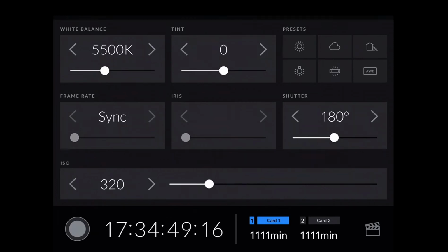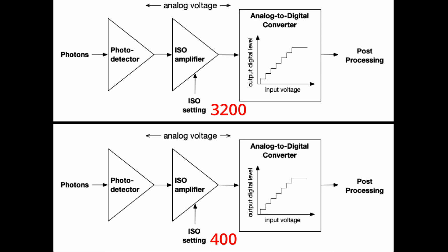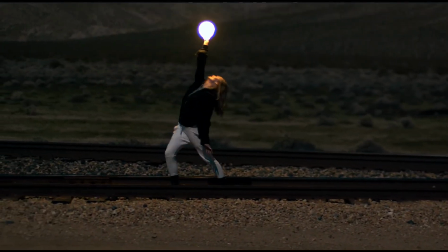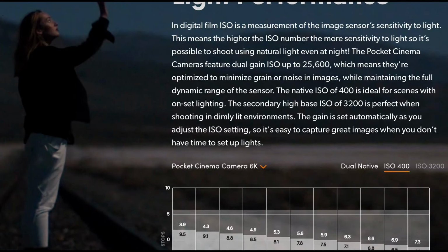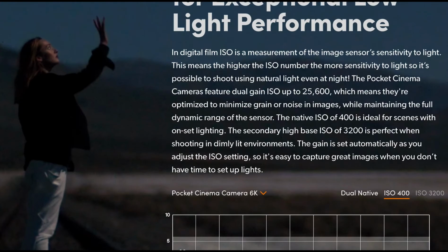Some cameras have what is known as a dual native ISO, and this is typically going to be two separate ISO circuits on the sensor that have two different optimum settings. This is typically done to extend the ISO range of the camera and is generally designed to favor low light scenarios. An example of this is the Blackmagic Design Pocket Cinema Camera 6K. It provides a dual native ISO of 400 and 3200, 3200 obviously being intended for use in a low light scenario.